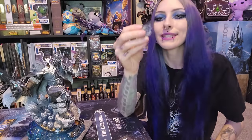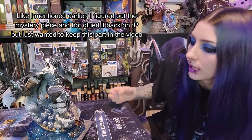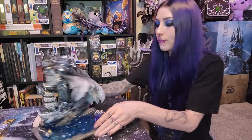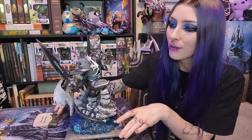And then the last thing, I don't know what this is. I swear to God, I can't find what it could possibly be. I don't see anything broken on here, so I don't know where that came from. I guess just a free bonus little piece of the Lich King. That's dope. I think that is everything. He is just so epic though. I absolutely love him. I'm gonna have to find a spot for him on my shelf.